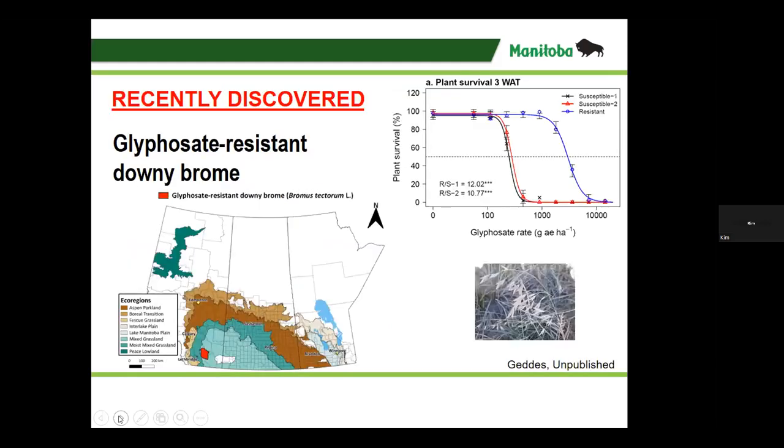So recently discovered is glyphosate resistant downy brome. I believe this was in the fall of 2021. They found this. And so now this is very concerning because this is our first glyphosate resistant grass in Western Canada. There is glyphosate resistant Italian ryegrass in some of the horticulture crops in Ontario, but that's not something that we see here in the West at all. But this is a resistant grass, and that is very concerning.